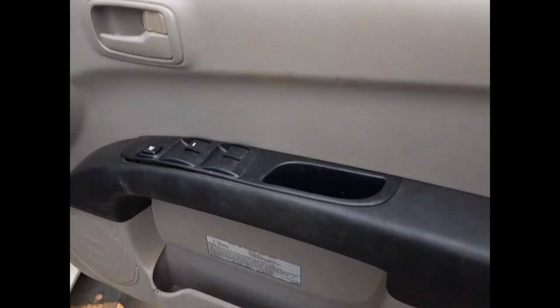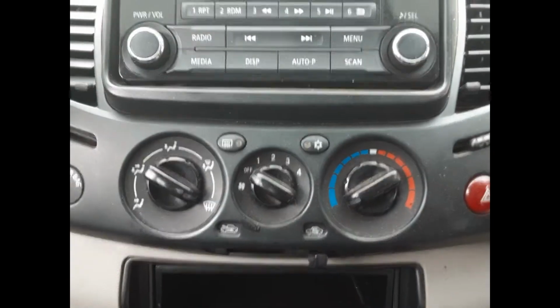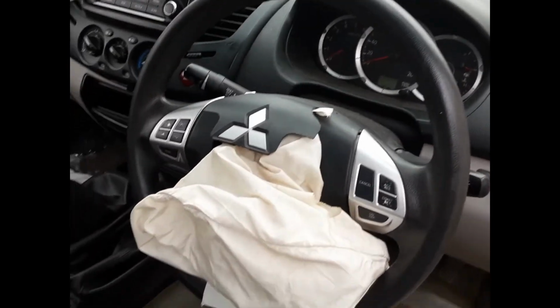With the driver's side door trim, power window master switch. This vehicle is fitted with black and grey cloth interior, black cloth centre console lid, manual type console, 5-speed manual gear shifter, transfer shifter, heater control, single stack CD player, interior mirror, left sun visor, right sun visor, instrument cluster and a tidy 3-spoke vinyl steering wheel with cruise and audio buttons.